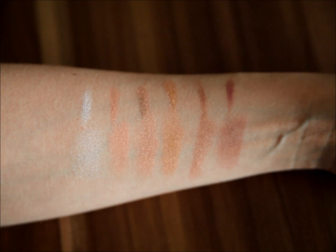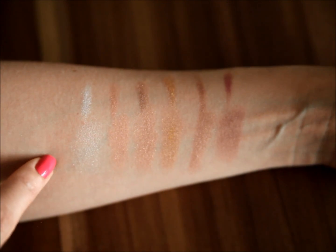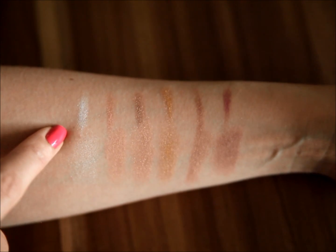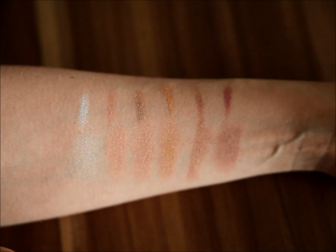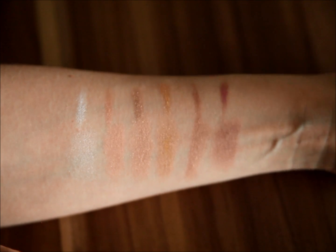So here's a closer look at those swatches. The top row is wet and the bottom is dry. This first one is the one with just a hue of pink, the white with a hue of pink that I was mentioning, that I find very, very pretty. And all these colors are really gorgeous.